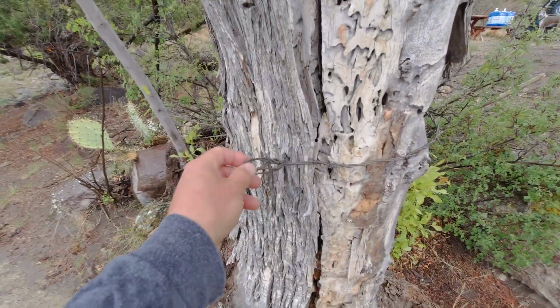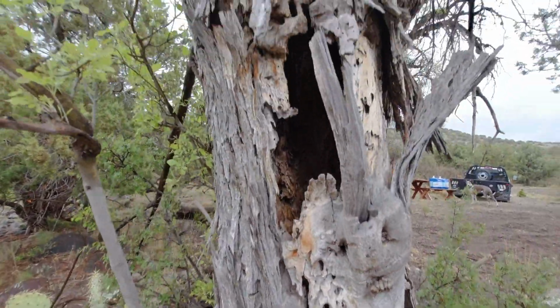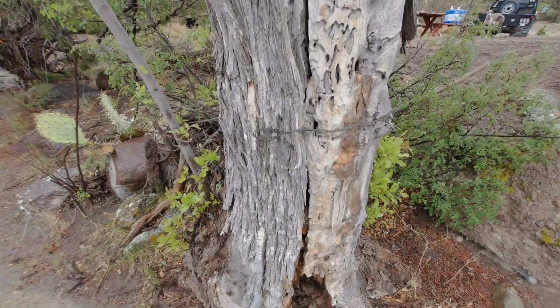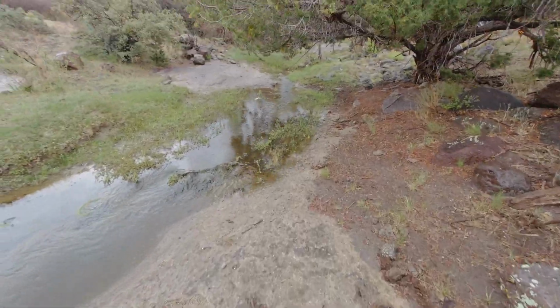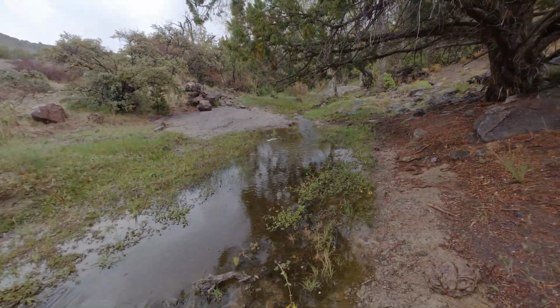Is that for safety? Well, it's mostly dead. Mostly dead. Yeah. All the way up through my property.